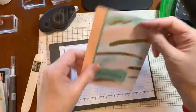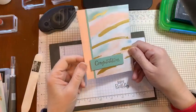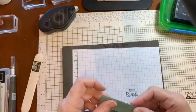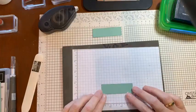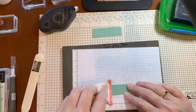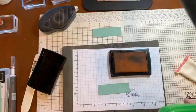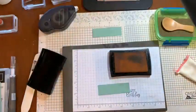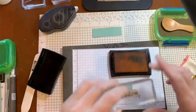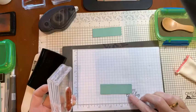And the final one, I decided to do some heat embossing because, you know, I haven't done any Christmas cards in 3 months, so I haven't done any heat embossing. So I'm just gonna put some heat embossing in. Right, let's do that first. Try and start with it straight. It doesn't want to be straight, does it?